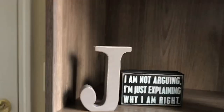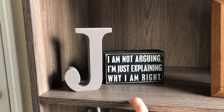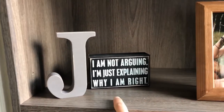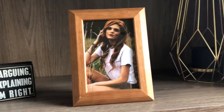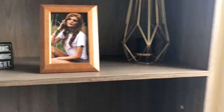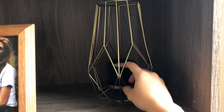And then I got this from an Etsy shop. You're gonna hear Jordan in the background playing video games. Sorry about that. And then Jordan's sister got me this for Christmas. And then this is my friend Caitlin, who passed away recently. And then I also got this from Autumn, and I have just a little candle sitting in it.